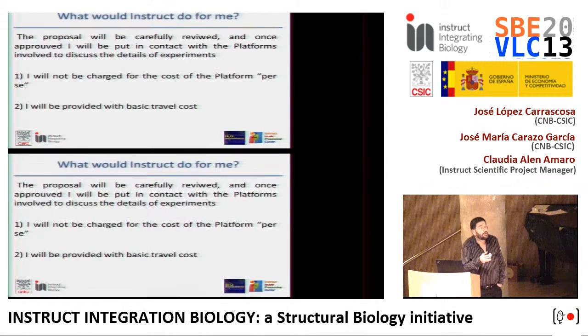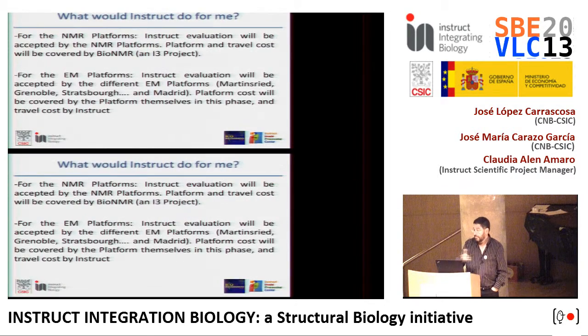This would be sort of a super I3 project, in which you would be accessing not only a certain type of infrastructure, but an integrated approach in which you will be asking several platforms at the same time. And you will be provided with basic travel costs. That is exactly what happens now if you go to a synchrotron or if you are using I3.